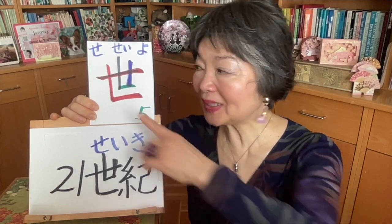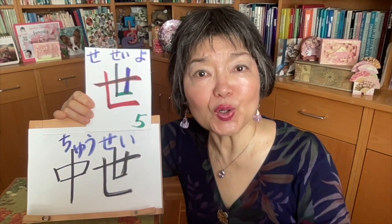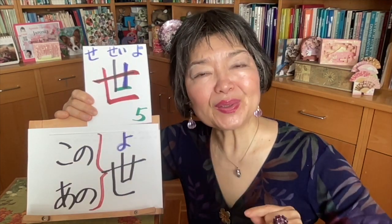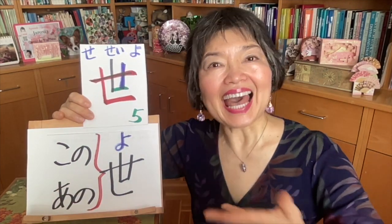21st century with this kanji. 21世紀. Here, a jump sound. The Middle Ages between the 5th century and the 15th century in Europe, 中世, the Middle Ages. This world that we live in, この世, the afterlife, the next life, あの世. The verb to take care of or to look after, we say 世話をします, or we can omit it and say 世話します.